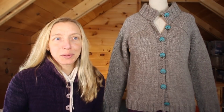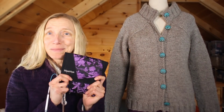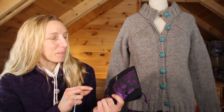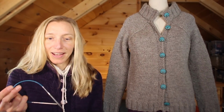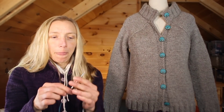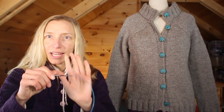I thought I was totally Addi all the way interchangeable, but this is my purple. I'm so excited it's purple. This is my purple Hiya set from Kim, and I will tell you what, I knit up a swatch in these, and it's amazing. The joins are really smooth and very tight.